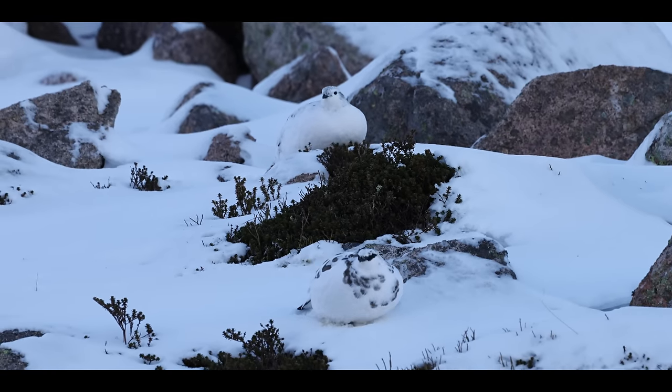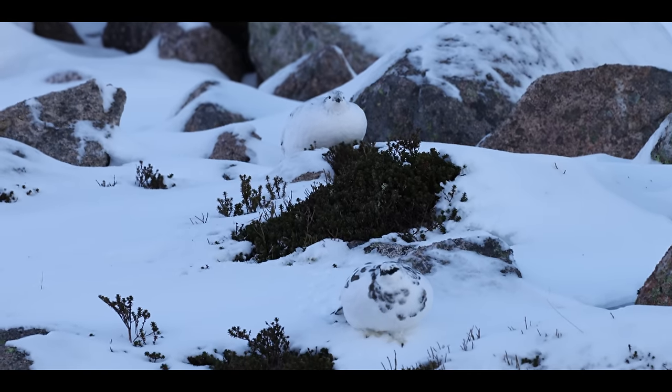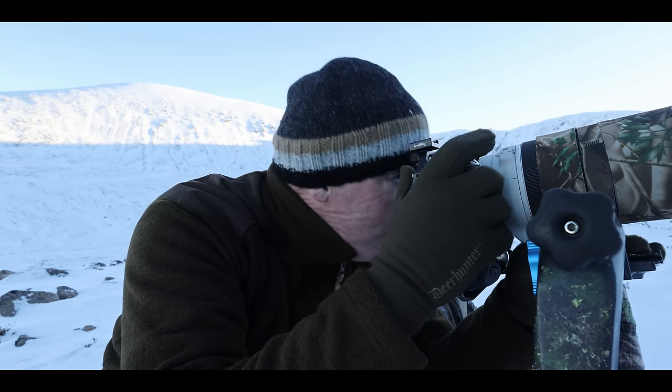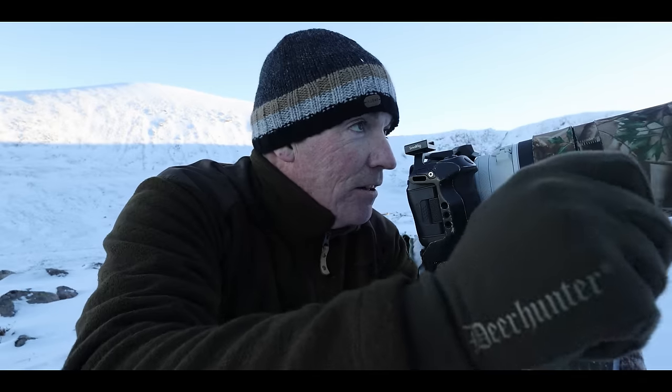Completely fine that I'm here. They were a bit nervous when I first arrived, but I've just sat here a bit quiet and they're now just foraging on the ground. So I'm just going to wait and see if I get that one shot. Awesome, it just jumped up onto a rock. And you never know, a hare might run past.